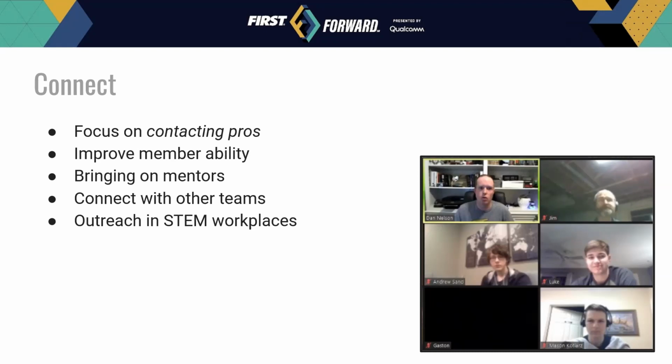Bringing on new mentors is also part of the Connect Award. We're fortunate enough to have a lot of manufacturing and machining places in our hometown of Waverly. So we like to call them up for fundraising, mentor raising. They sometimes let us tour their facilities, and it really helps us grow as a team in our engineering. And that's a good thing that judges typically like to see, is how your team has improved due to contacting STEM professionals and other teams.